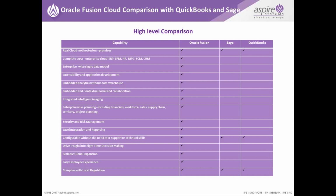On top of ERP, you can get the benefits of EPM, which is Enterprise Performance Management, where you can do planning, budgeting, financial reporting, and also perform tax reporting and financial consolidation. And also close activity without any issues, which is integrated with Oracle ERP. Then we can see another capability, which is basically an enterprise-wide single data model. So basically it sits on a single data model in Oracle Fusion, which we cannot see in Sage or QuickBooks. Extensibility and application development.